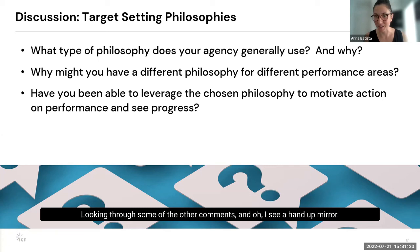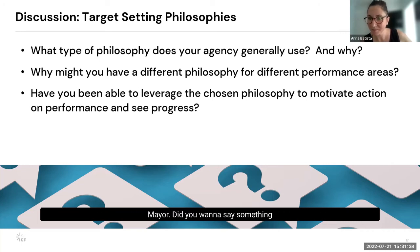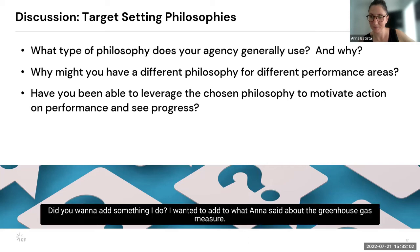I'm looking through some of the other comments, and I see a hand up. Mir, I think you have permission to speak if you'd like to unmute. Mir, did you want to say something? Okay. I see a comment here about data inconsistency always being a big issue. And I think Deanna maybe, or Edgardo, did you want to add something?